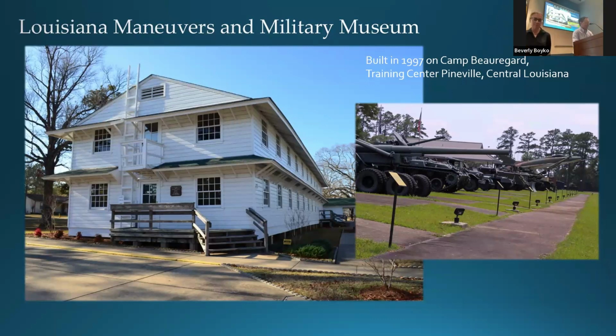Anyway, that's our museum at Pineville. I just wanted to touch on it briefly first. And it's also on the Zoom camera here. I don't know if that's a problem. That's okay there.